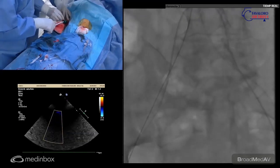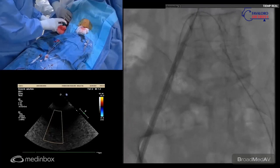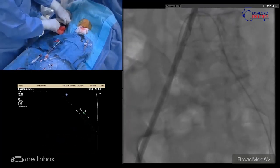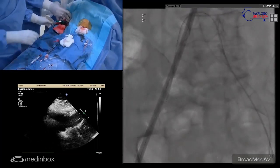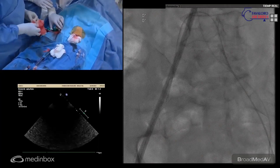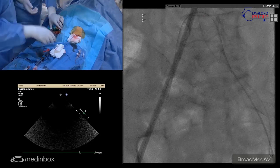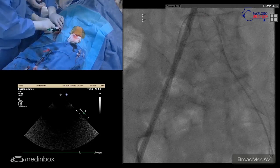And I think in this kind of patients, 10 years ago, we would have sent this patient to surgery. You know, the follow-up, how the patient feels after the intervention. Well, so this is something that is a great advantage for medicine in general.